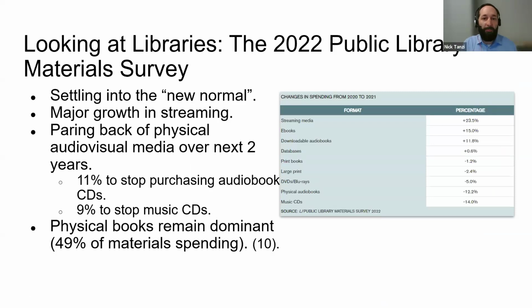Those were some industry trends, but I also want to bring it closer to libraries. In 2022, there was the Public Libraries Materials Survey from Library Journal. This was an interesting year because it's very much looking at the effect of the pandemic, and it was themed as settling into the new normal. Some of the key takeaways: there is tremendous growth in library streaming media platforms, music and movies in particular, 23.5% growth year to year, from 2020 to 2021. To be clear, though, it's a big percentage growth, but for most libraries, that's a small overall expenditure. But it's an area where we need to invest more.